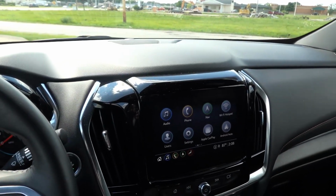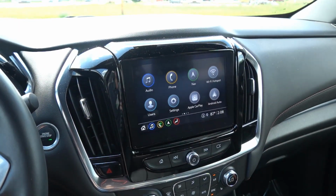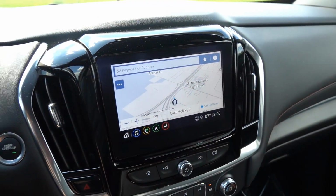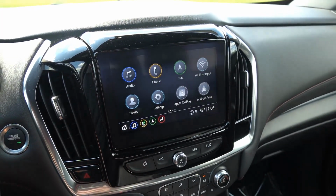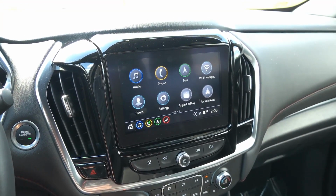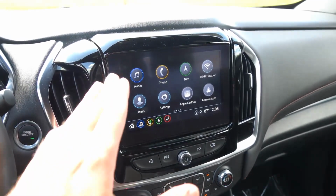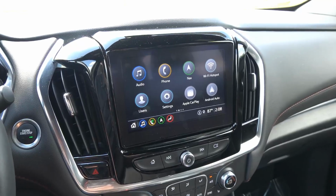Coming over to the navigation system, this is the 8-inch HD color touchscreen with built-in navigation. So as you can see, you have the built-in navigation. This does have wireless Android Auto and wireless Apple CarPlay, Sirius XM, FM, AM, Bluetooth, USB, auxiliary, all that good stuff is found on this infotainment screen.